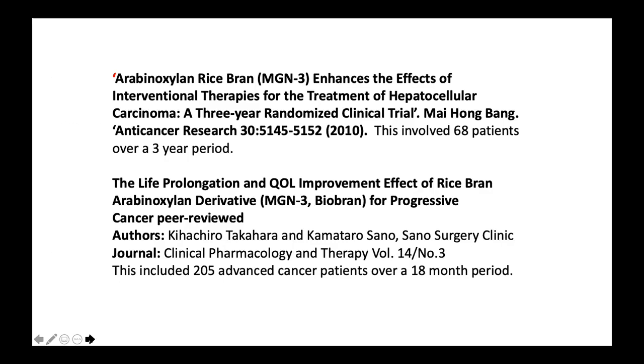I'm just going to go through a few research trials. This one was done in 2010, and it showed that BioBran was very, very useful in the treatment of liver cancer and really helped the survival rate, and it also helped to decrease the tumor volume, with a much longer survival rate by taking BioBran. Both of those research papers showed that the survival rate was longer. The second trial was quite a significant trial with 205 advanced cancer patients who'd been through all the chemotherapy and had all the treatment, and it definitely extended their lives.